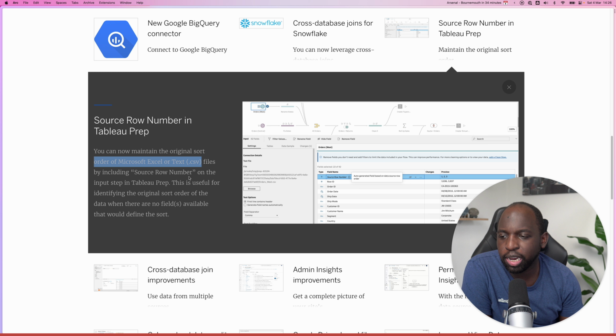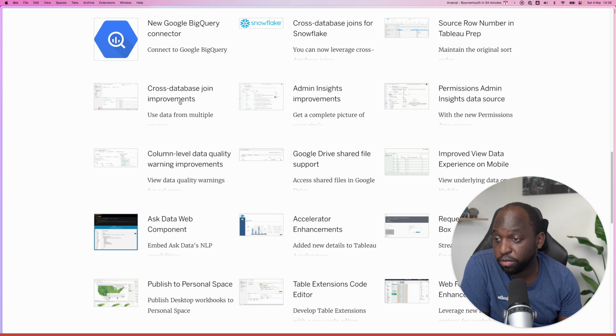I know databases can get indexed, but I'm not sure that necessarily means that. I think that doesn't necessarily mean that they're specifying the source order in any sort of way that's readable by Tableau. So it'd be interesting to see why that is. Maybe they're just starting with Excel and CSV.